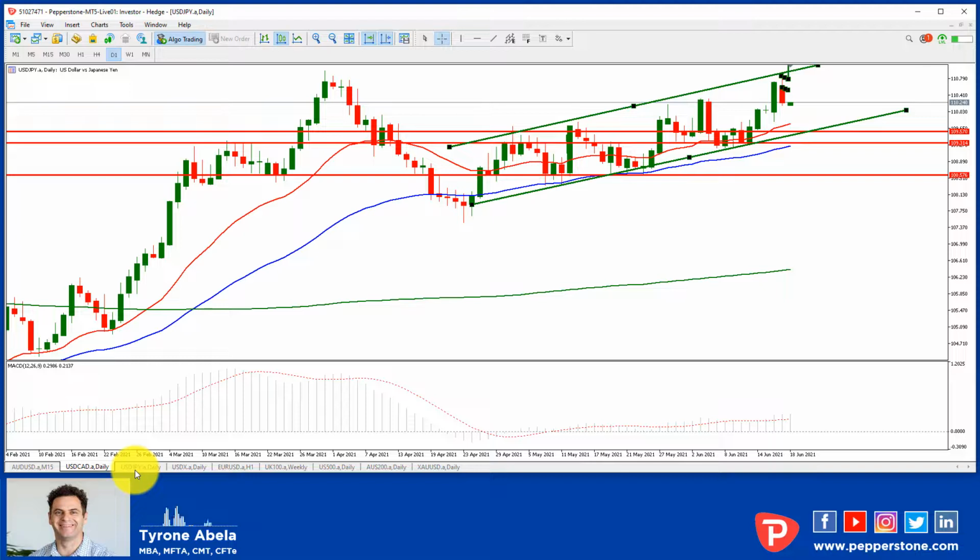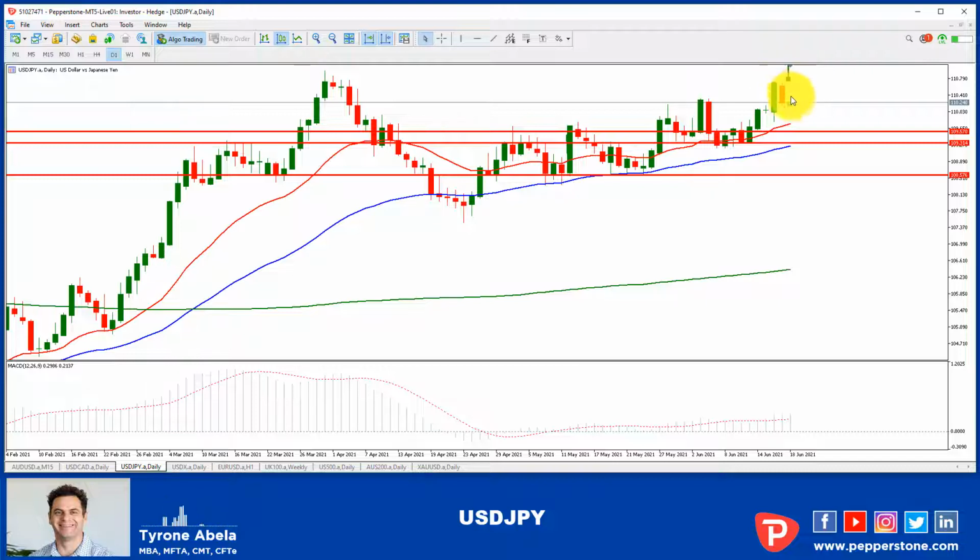Alright, we'll move on to the US dollar yen. This one has been, look, this has been pretty good as well. This has gone, maybe not as fast and as exciting as the other US dollar based pairs, but it's still there. Still grinding away at its higher highs and higher lows. It hit the target that we set for it last week. We wanted it to get to 110.50 or 60. It did that, no problem.